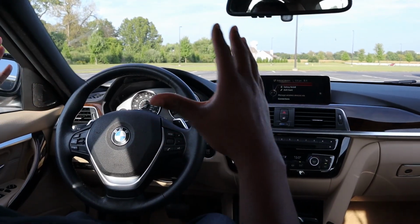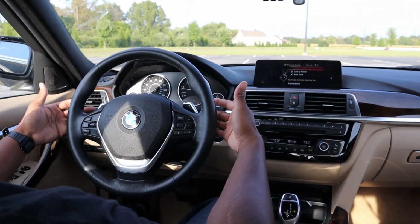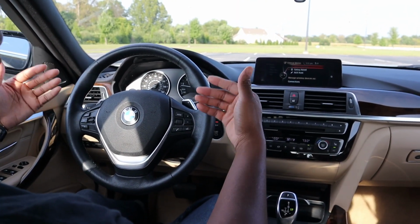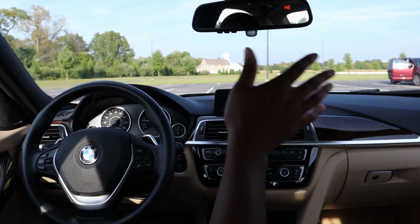So now you guys can see what it looks like from the back seat. Looking at from the driver's seat now though, you've got your paddle shifters, which is awesome. These are super responsive and quick. Up here, you've got a garage door opener and auto dimming mirrors and all that good stuff.